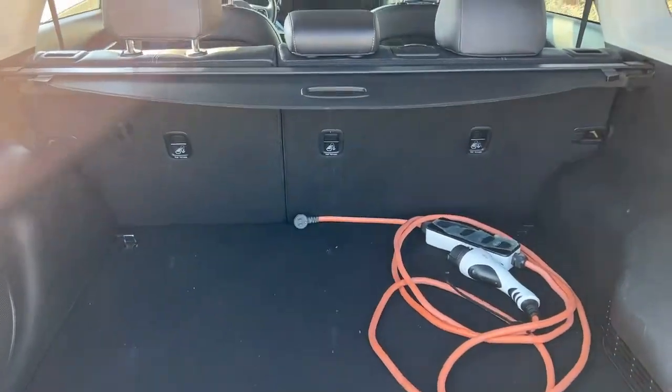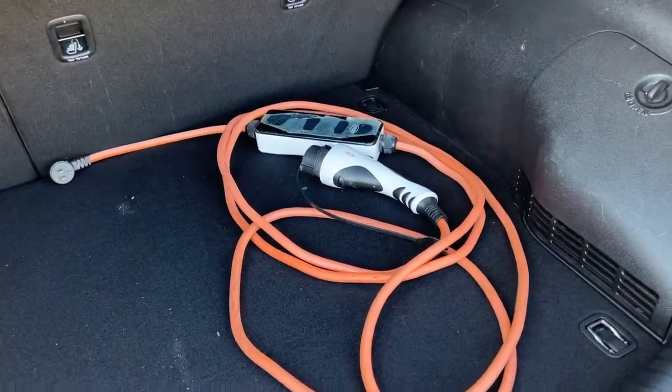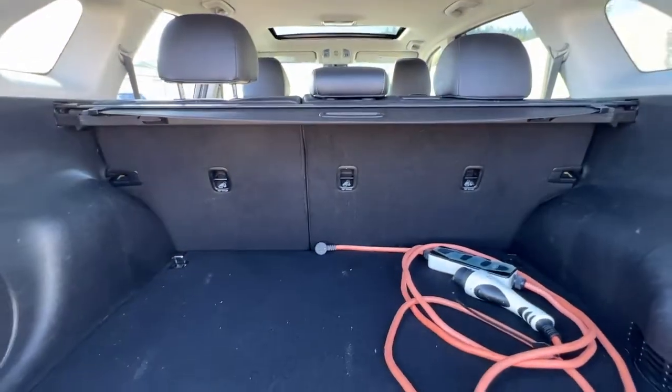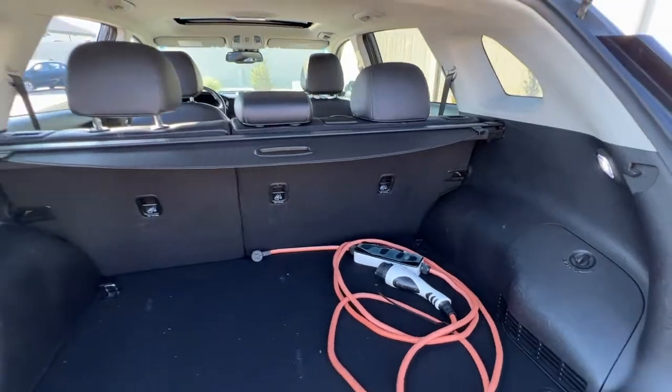So back here we've got a nice amount of space, and right here is your plug-in charger. And like I said, these seats do fold down 60/40, so you can expand that cargo space quite a bit and have a ton of room.